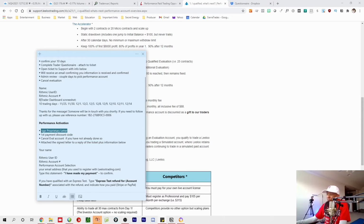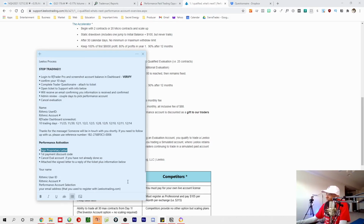Okay, if something happens that's in this proprietary letter that you were not aware of, it's nothing crazy. Nothing crazy in there. It's nothing that you shouldn't already be aware of anyway. There are no secrets that they're hiding in this letter right here. It's basically a condensed version of what they already have over here on their website, mostly for liability for both you and them, okay? So read through the letter, sign it, okay?